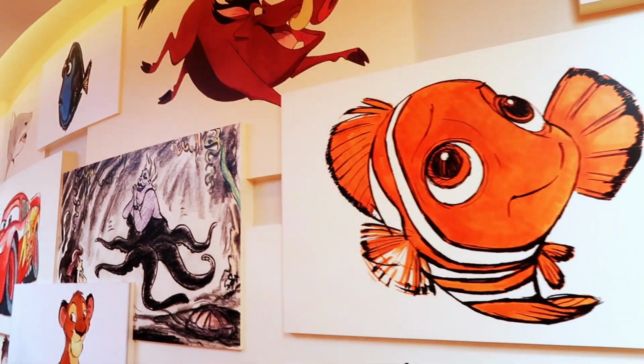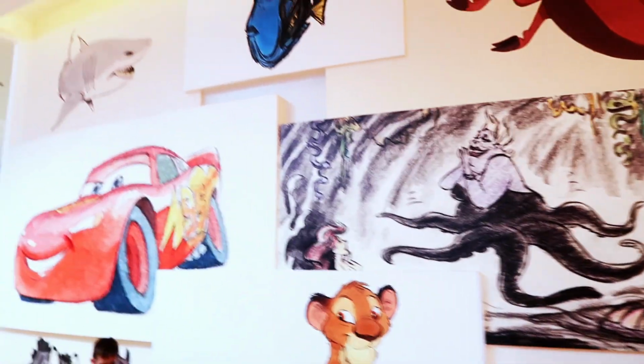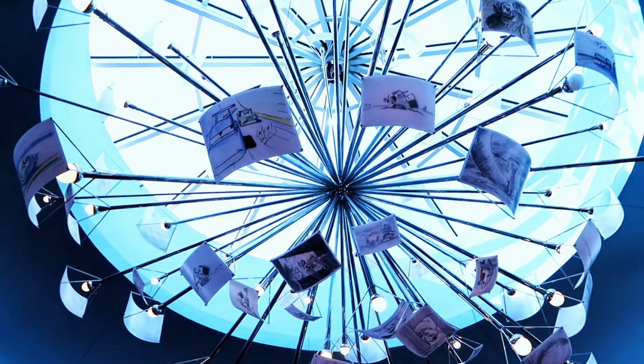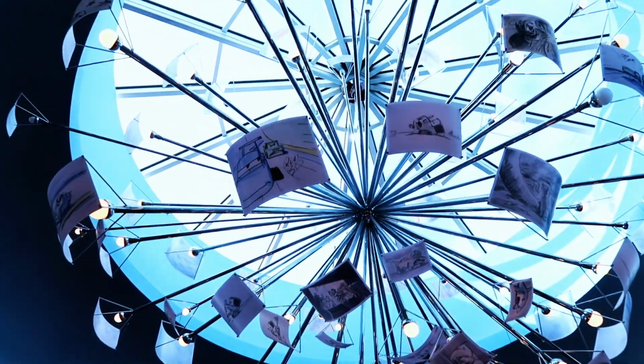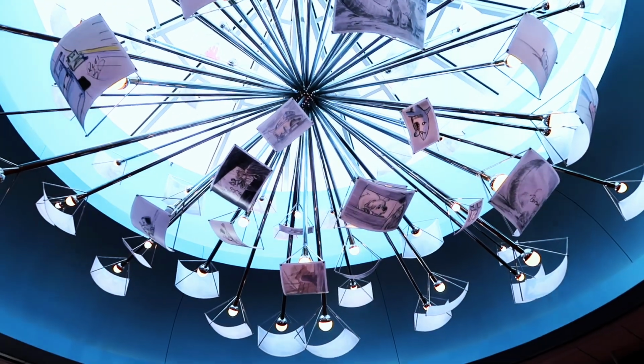And now we can see them becoming much more detailed and like what you would have actually seen almost as the finished products for the movie. One of the coolest things about Animation Hall is this little chandelier mobile thing here that actually has sketches on it too of some movies. And some of them are actually signed by the animators who created them.